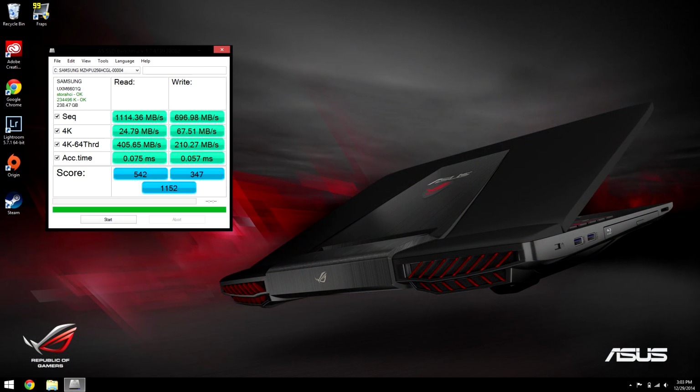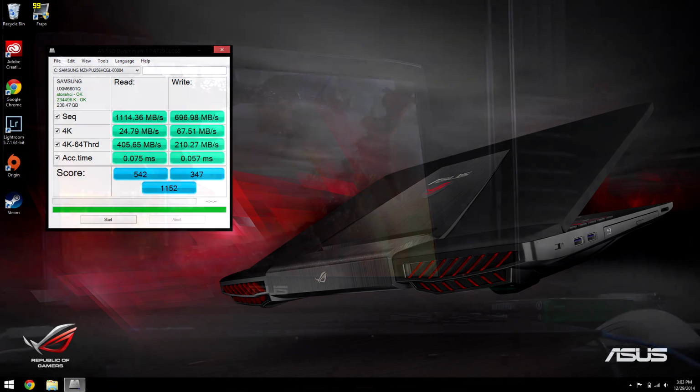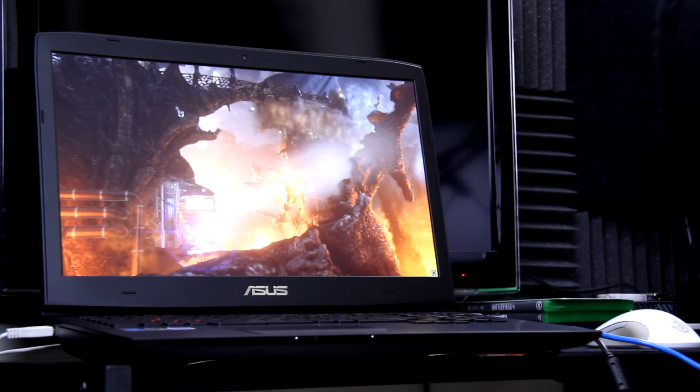Now the SSDs have some really good speed. You can see here on screen what speeds I was actually getting, though I wish there were a bit more space. I filled up mine with simple benchmarks.